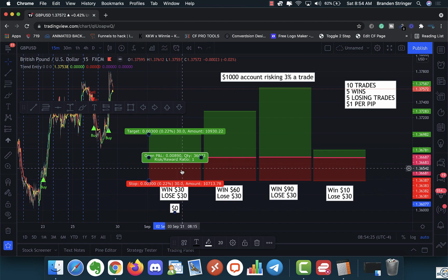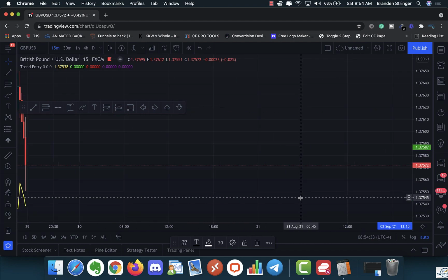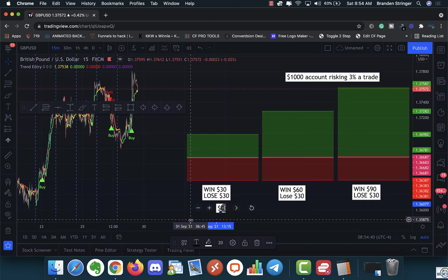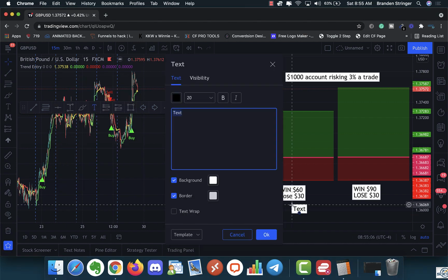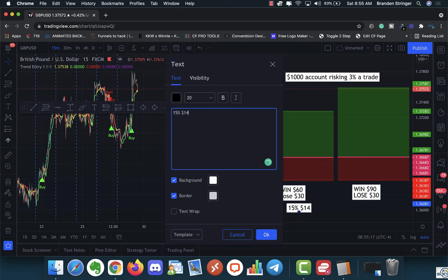And we're going to get back to why it still could be a good one. Let's do this one. Calculator. Every time we won, we won $60 a trade. So 60 times 5 is 300. We lost $150 as we know already. So 300 minus 150, we made 150 bucks. So we made 15% of our money. Remember, 10% could change your life. So the 1-to-1 and 1-to-2 can already be good. Just being a 50% trader, you can do 10 trades and still make 15%, 150 profit.